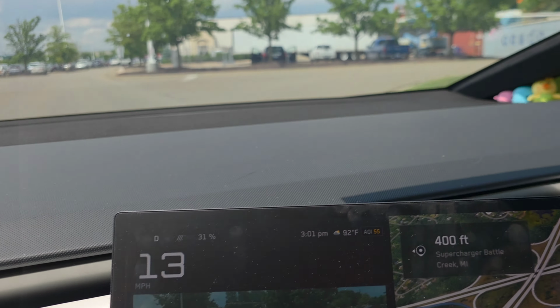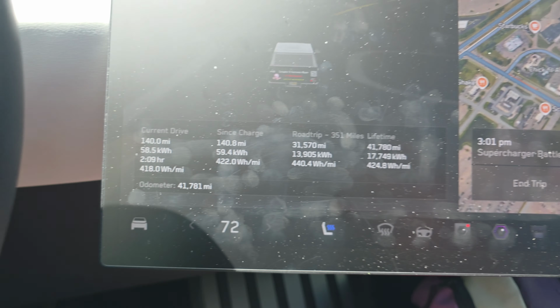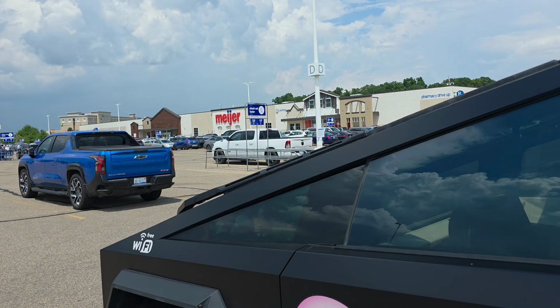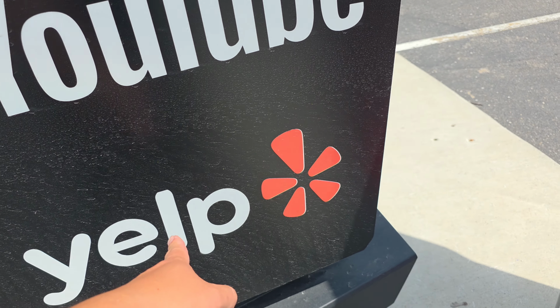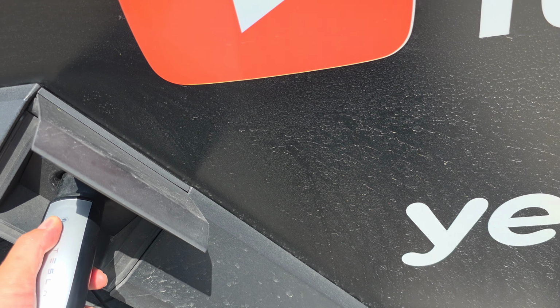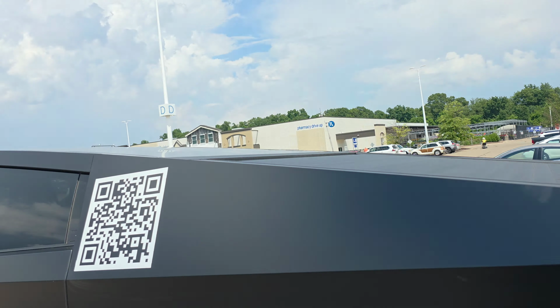Okay, we're here in Battle Creek, Michigan. 31%, 3:01 p.m. Let's see, 418 watt-hours per mile. The chargers are down there. Yep. Alright, we're at another major store. And let's go ahead and plug in. Oh, what happened there? A slight bit of rain did that. Alright, we'll plug in, make sure it charges, and use the restroom, and then we'll go, or take a nap.